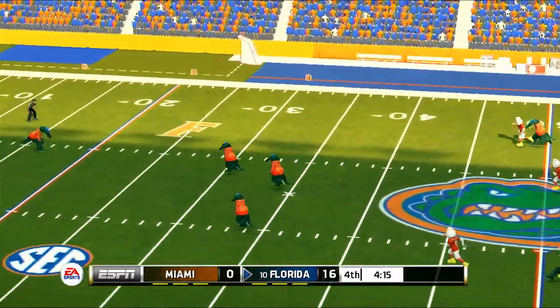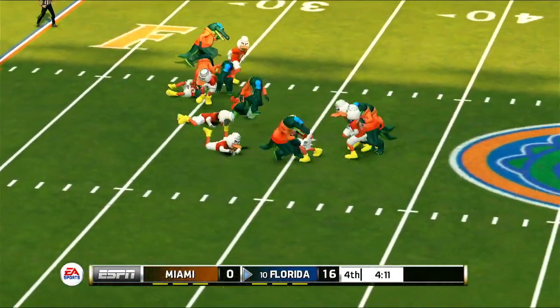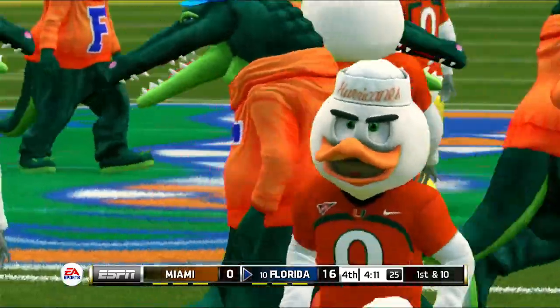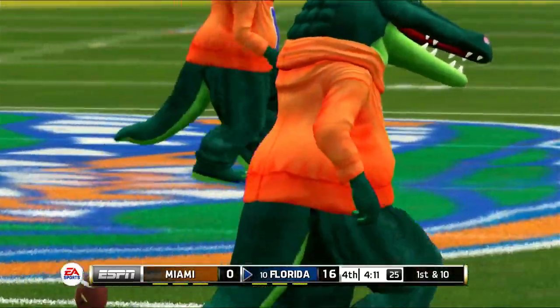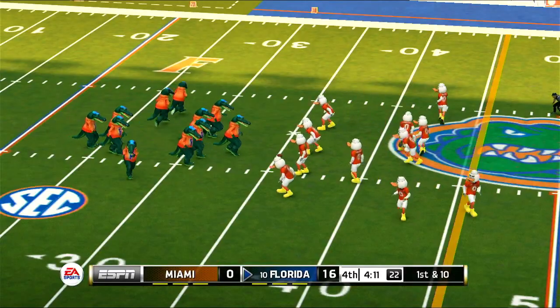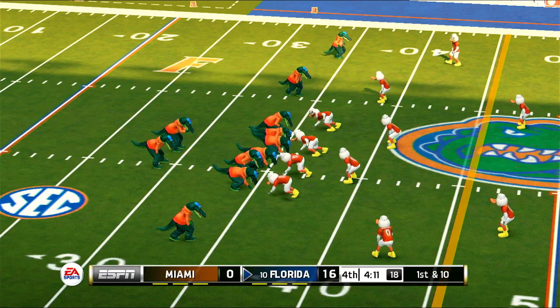Booming kick. And down he goes at the 35-yard line. Both teams are well aware that a score on this drive is going to create an almost insurmountable lead. This defense has really got to step it up and make a stop.